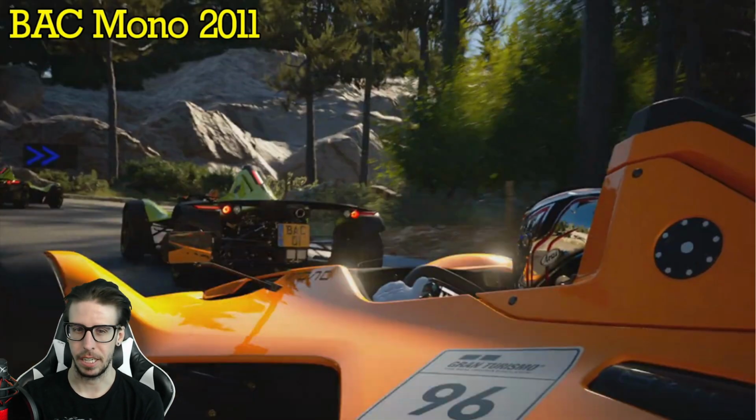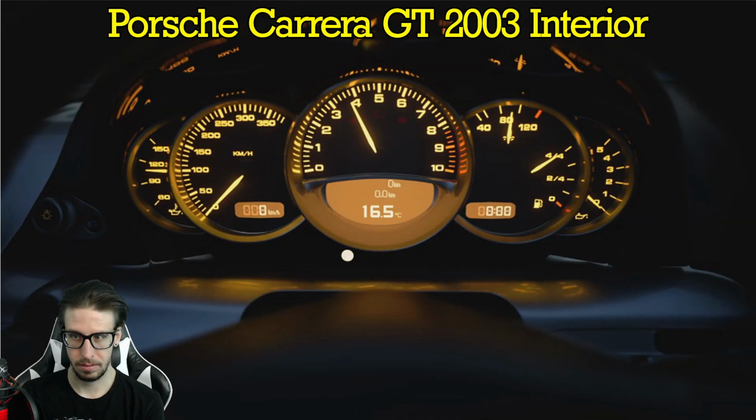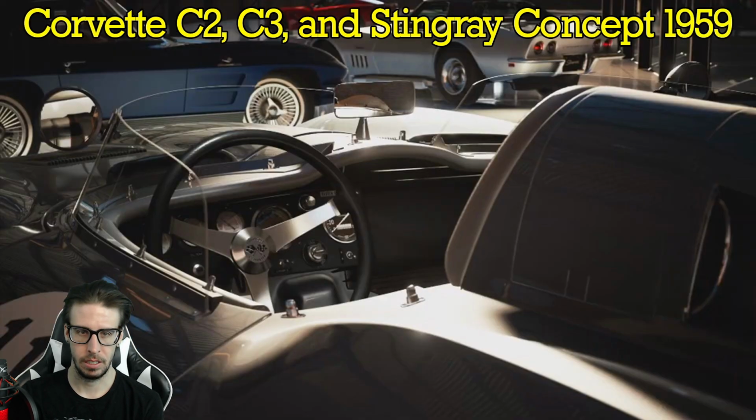Obviously, the STI's right there. We have the Bach Mono 2011. There was a whole crew of them ripping around Trial Mountain. This is the gauge cluster for the Porsche Carrera GT 2003. Look at it. Here you have the Corvette C2, C3, and the Stingray Concept 1959.